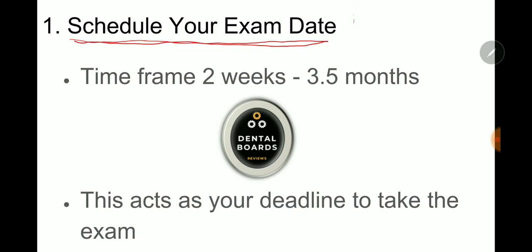Some people say you don't have to schedule until after you are ready. That's false, because scheduling gives you a deadline, and most of us are very good at getting things done when we have a deadline in mind. So make sure you schedule, and this is going to keep you structured and keep you on your toes.